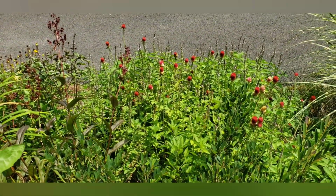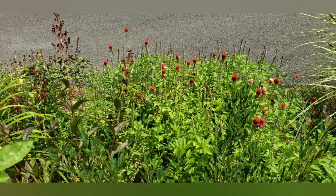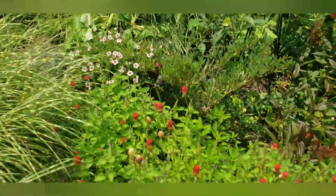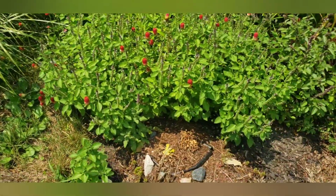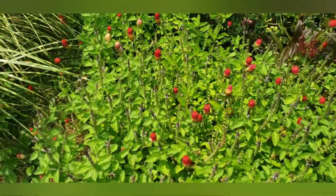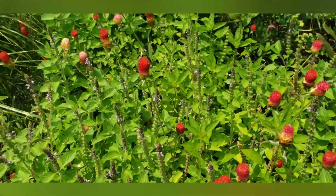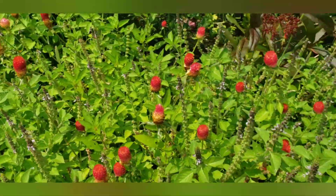And then the front side of this section, you can see lots of things going on. So we're going to move over there. Cucumber the deer ate. So I've got a ton of holy basil and strawberry gomphrena kind of just mixed together. I wanted to see what that would look like.